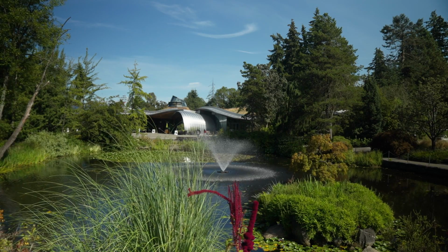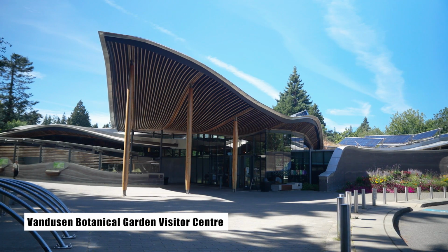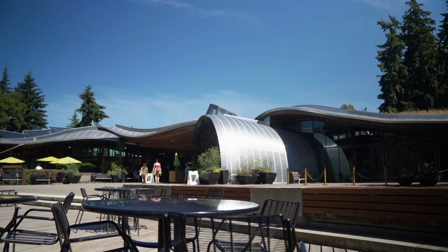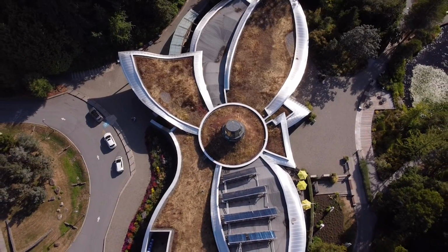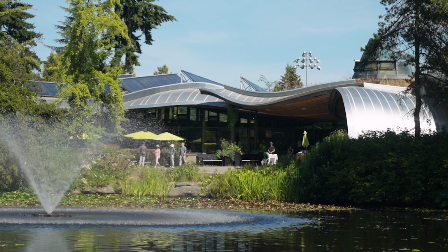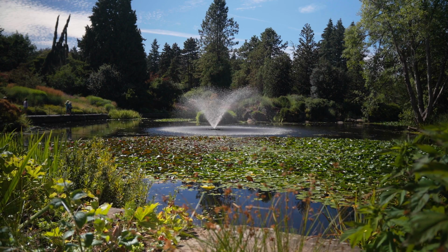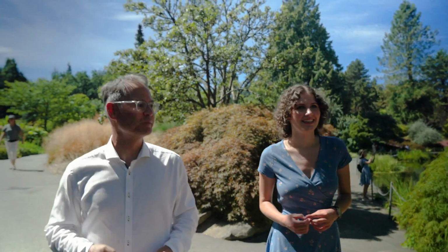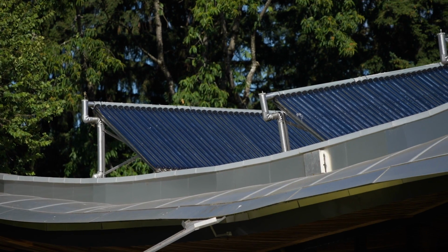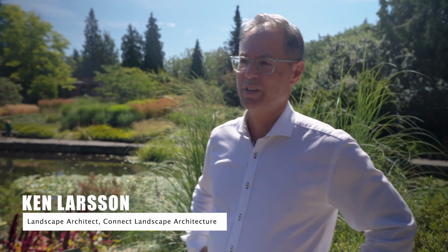One of the world's most iconic examples of this is the VanDusen Botanical Garden Visitor Centre. You can see the curvy shape, and that building was designed after an orchid leaf. And so I think the connection of a flower, which is a living, breathing thing, it needs water, light, and sunlight to grow. We felt like this is a living building. In 2014, it won the world's most sustainable building award. That was a highlight for us, because the world's a big place, and there's lots of projects.